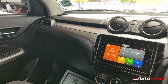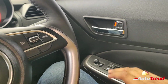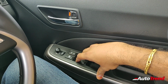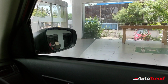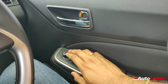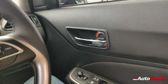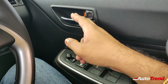That is pretty good. And talking about other daily convenience things, you get all 4 power windows from the VXi variant itself, with the top spec ZXi and the ZXi Plus variants getting one touch down and one touch up function as well for the driver window. So that is pretty good. And both these ZXi and ZXi Plus variants also get auto folding ORVMs. So that is also very good in terms of convenience. These door handles are finished in chrome on the top spec variants alone.